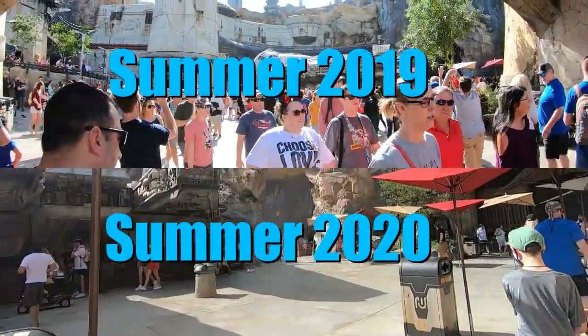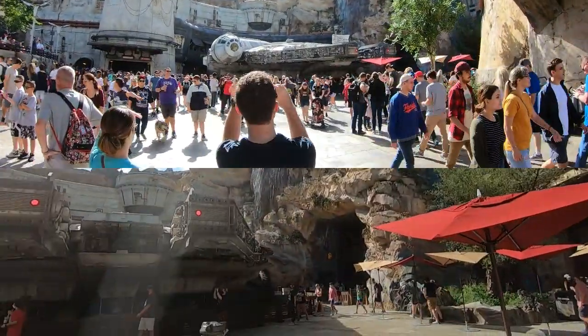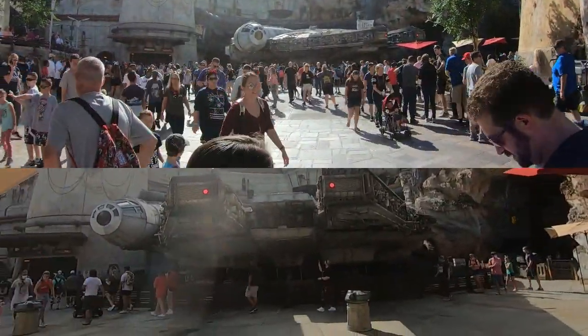While making this video, I came across some video footage from last year when we visited Galaxy's Edge. You can see the comparison in the two years.